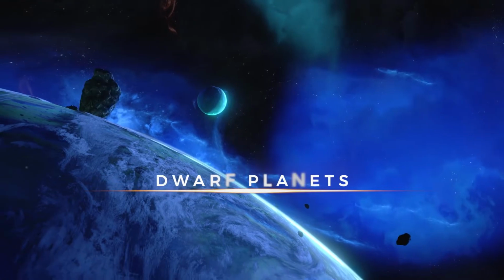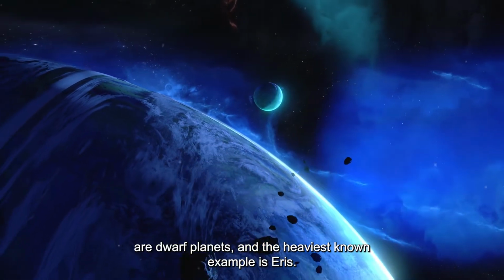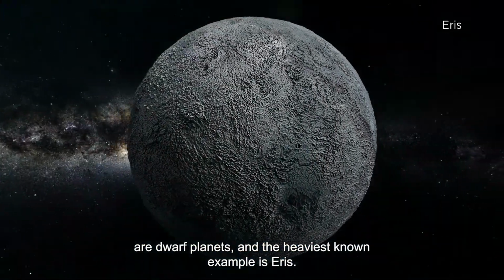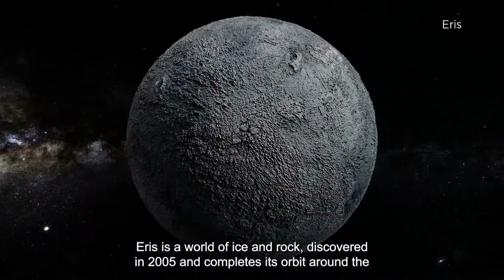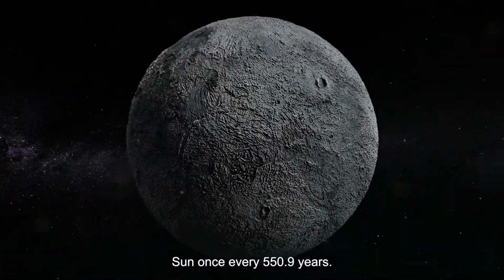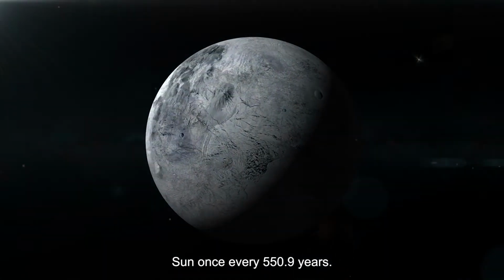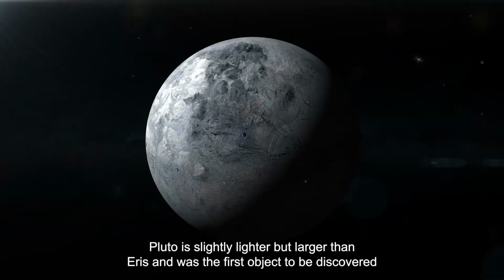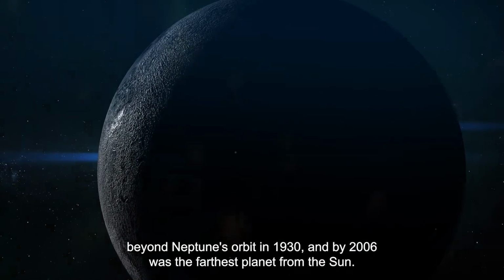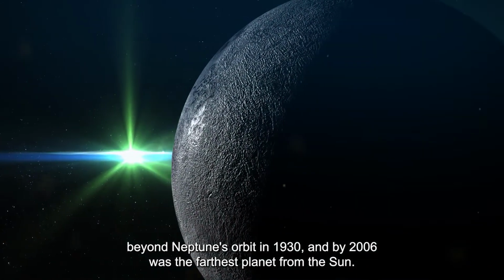Dwarf planets. The largest objects within the Kuiper belt are dwarf planets, and the heaviest known example is Eris. Eris is a world of ice and rock, discovered in 2005 and completes its orbit round the Sun once every 550.9 years. Pluto is slightly lighter but larger than Eris and was the first object to be discovered beyond Neptune's orbit in 1930, and by 2006 was the farthest planet from the Sun.